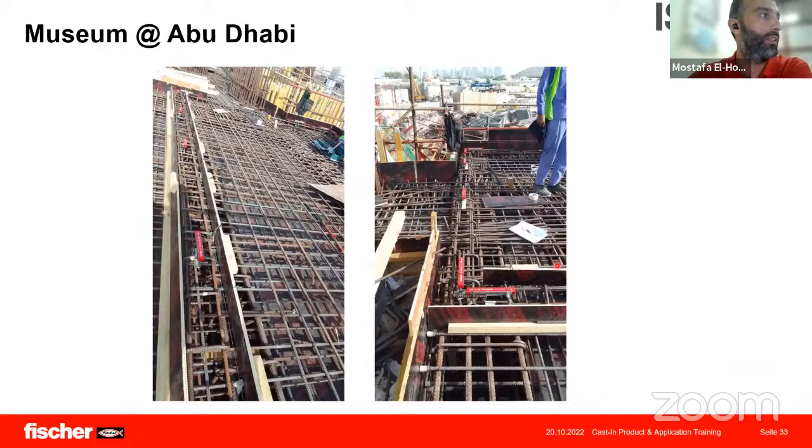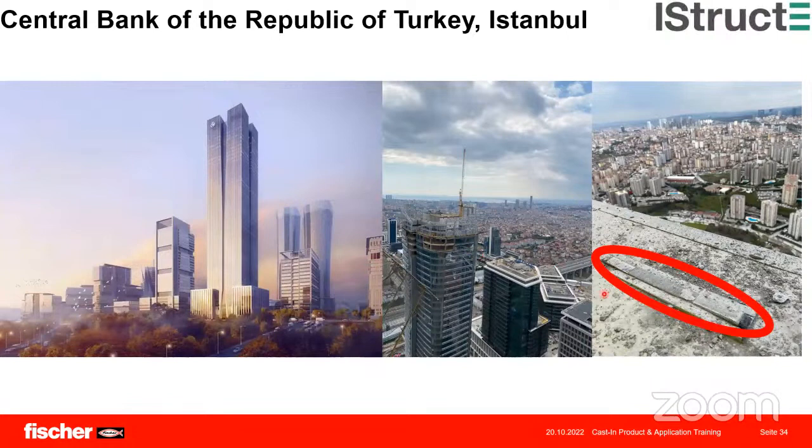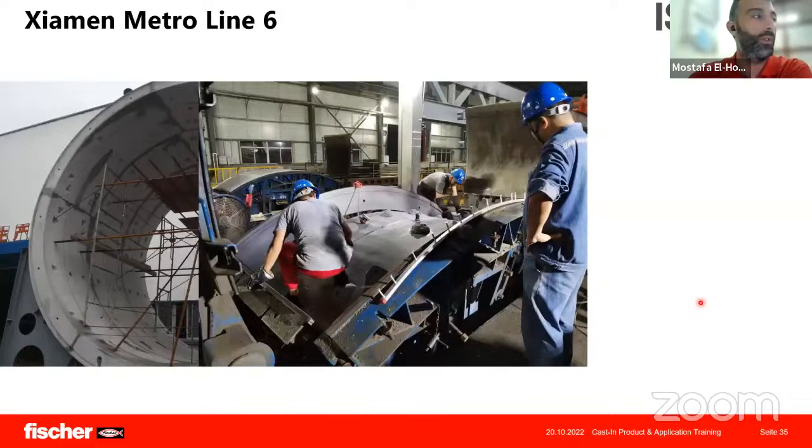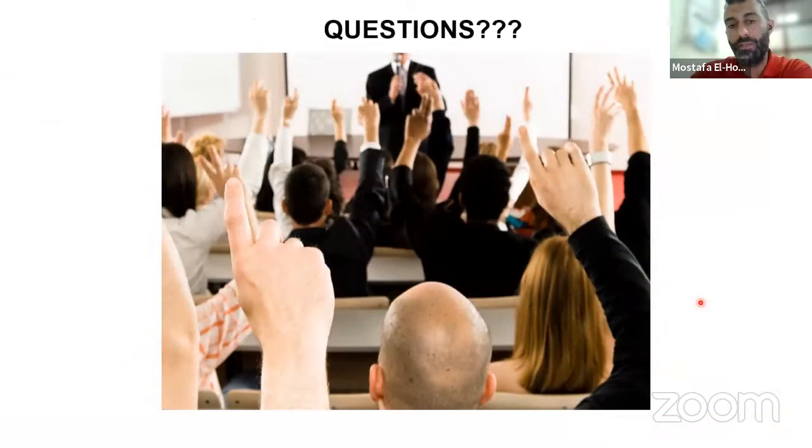And this is the central bank in Istanbul, in Turkey, where it's also installed for the facade application. And finally, this is also a curved casting channel, which has been used for a metro application. I'm happy if someone has some questions, we are ready to answer.